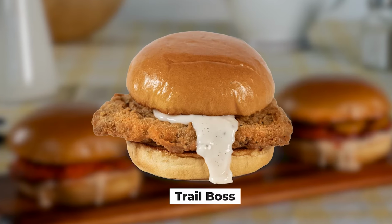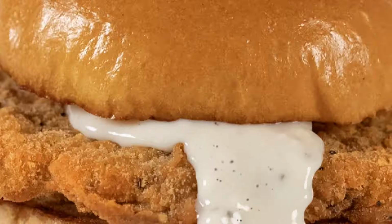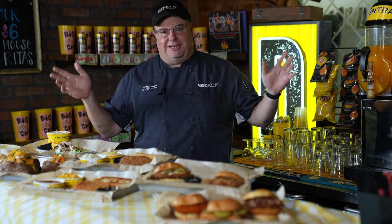Now, my favorite addition is our USDA country fried steak that we batter, deep fry, and top with just the right amount of country gravy with just a little bit of pepper. Absolutely amazing. Now, for those of you that love baked potatoes, we of course didn't forget about you.